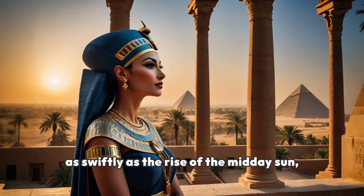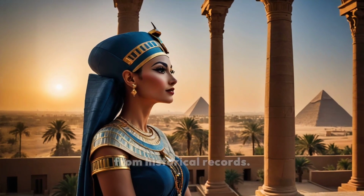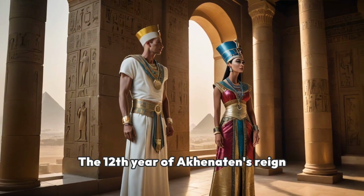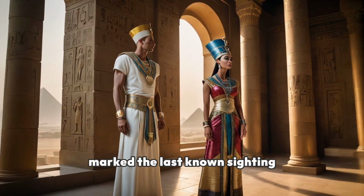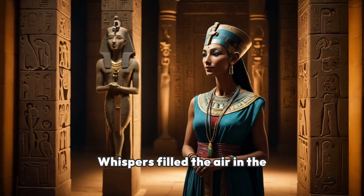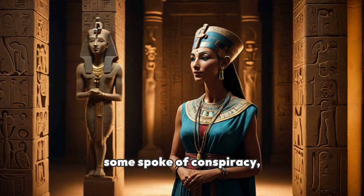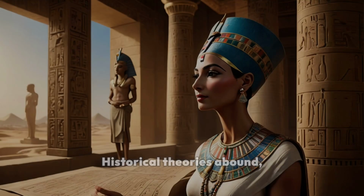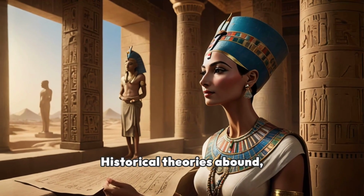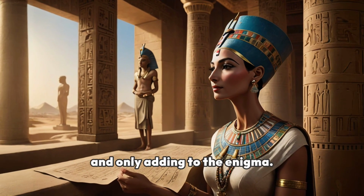Then, as swiftly as the rise of the midday sun, Queen Nefertiti disappeared from historical records. The 12th year of Akhenaten's reign marked the last known sighting or mention of her. Whispers filled the air in the palace's shadowy corridors. Some spoke of conspiracy, while others conjectured a fall from grace. Historical theories abound, each steeped in mystique and only adding to the enigma.